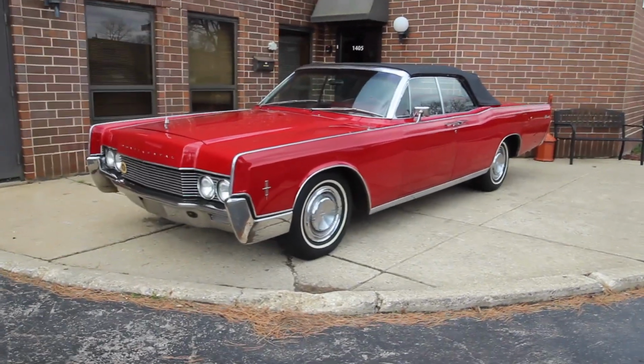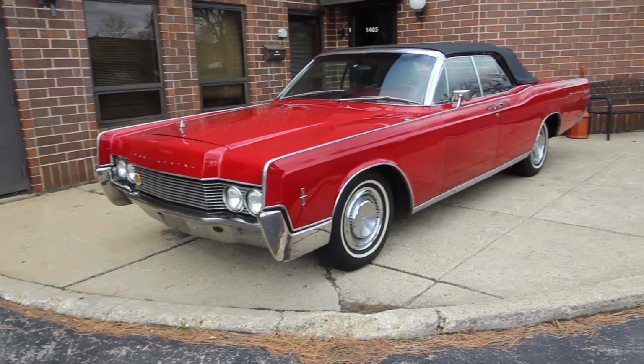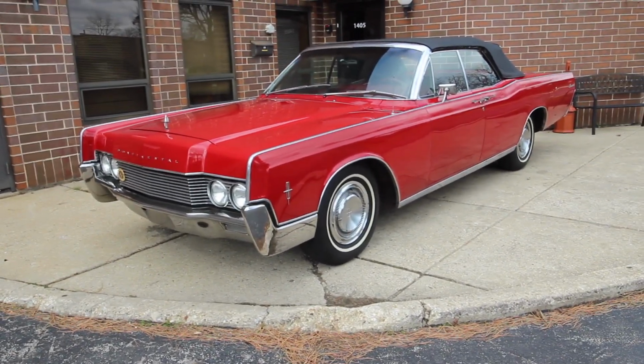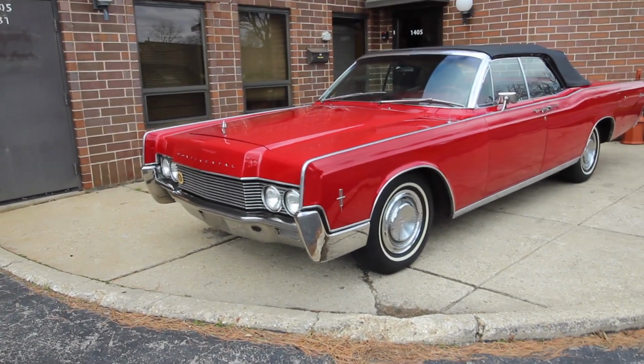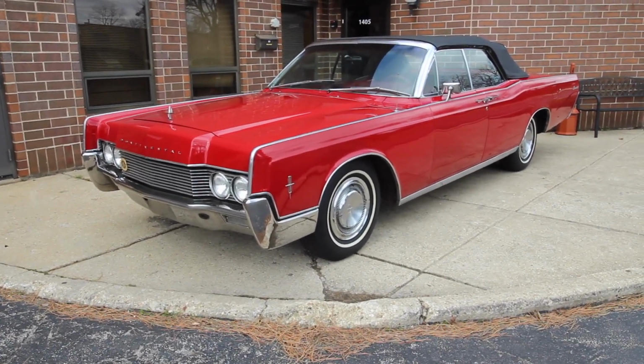Up for sale, I have a 1966 Lincoln Continental Convertible, finished in red with red interior, black convertible top. 462 cubic inch motor, which was the big motor for the year. Factory automatic trans. I'm going to walk around it, tell you more about the car, show you some of the flaws, fire it up, and then drive it.